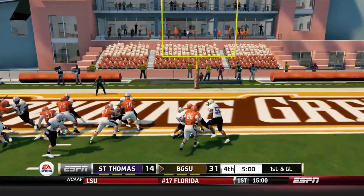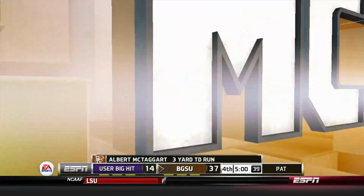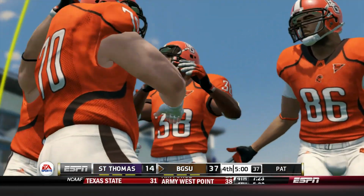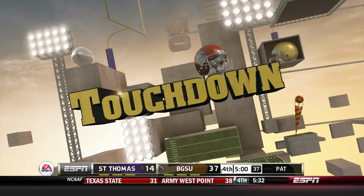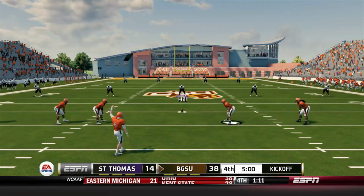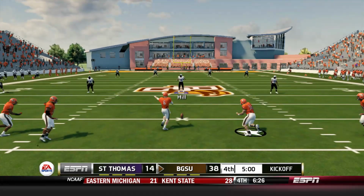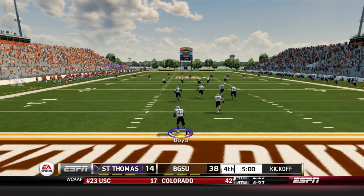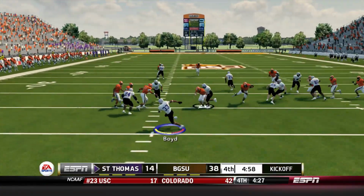Now in first and goal, McTaggart's there. Tyler Graham is as well. He can't wrap up in time either, and it's another Bowling Green touchdown. What the heck is happening in this game? So now let's just see if we can get something going here. I don't like our chances of coming back at this point, but maybe we can get a return, make something happen.